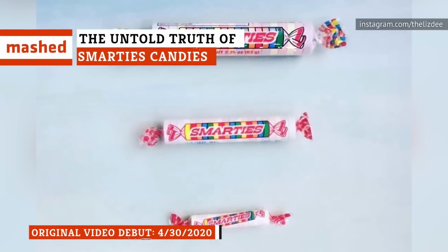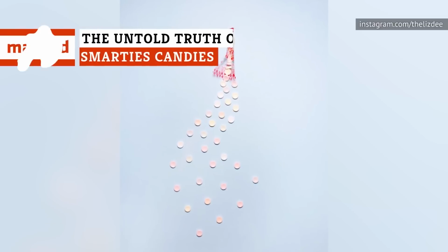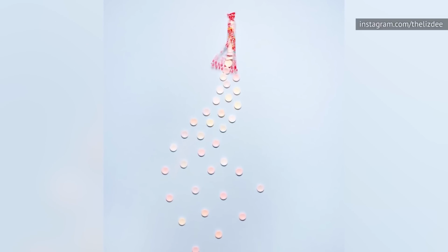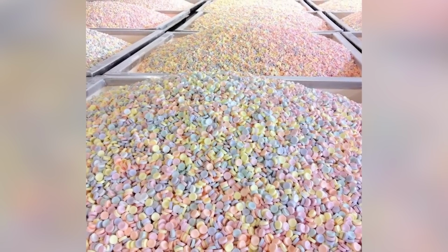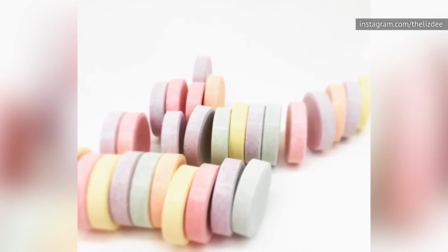Smarties Candy Company celebrated its 70th anniversary in 2019, making it one of the longest-running family-run candy companies still making the same product. We're taking a deep look into those multicolored candy tablets to find out more. This is the untold truth of Smarties candies.